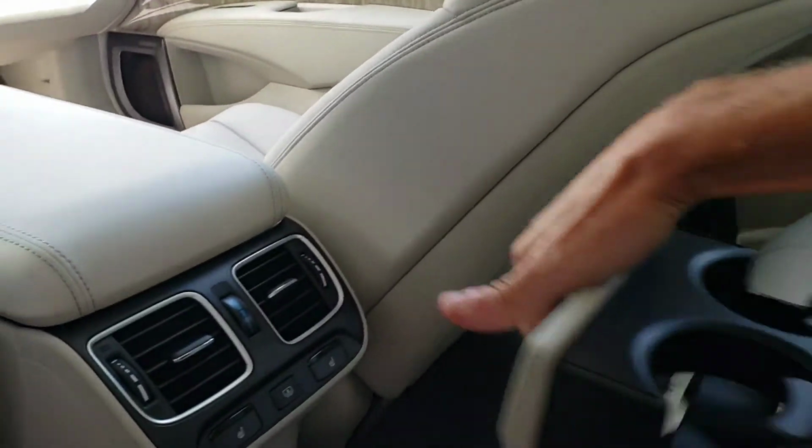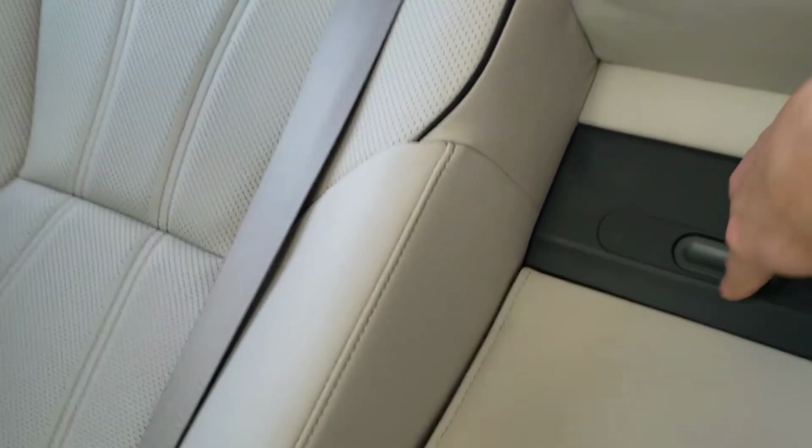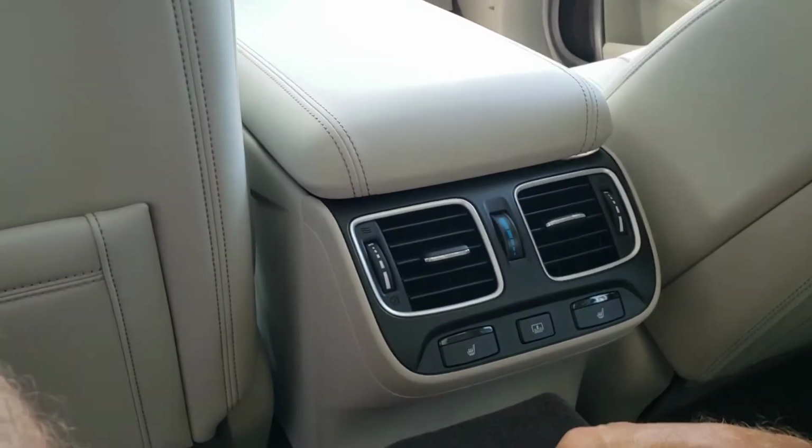See here, the cup holders are probably here. Yep. And into the pass through here with a key. Ventilated as well as heated. The rears are just heated.